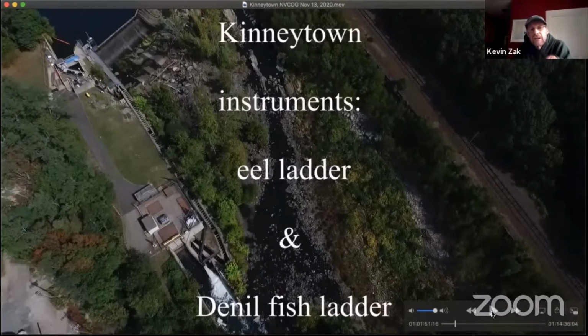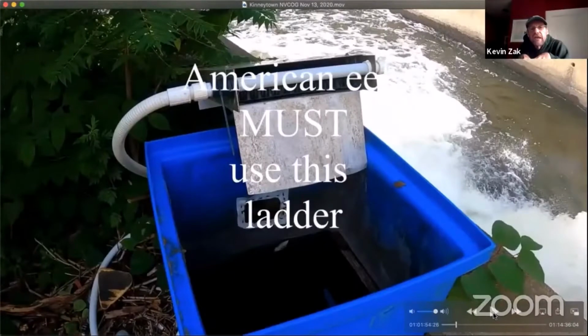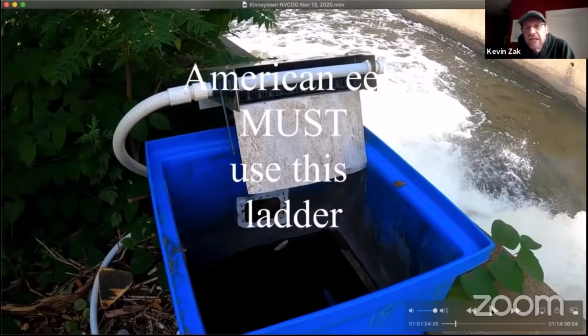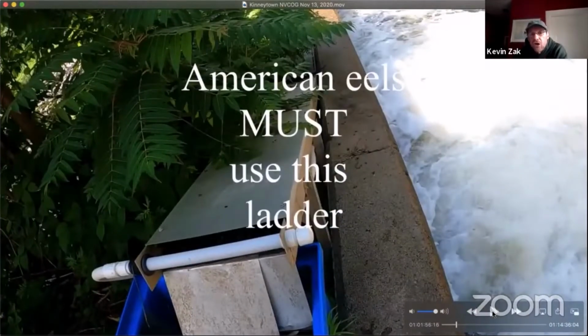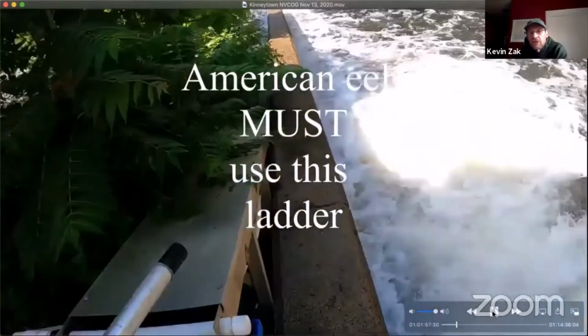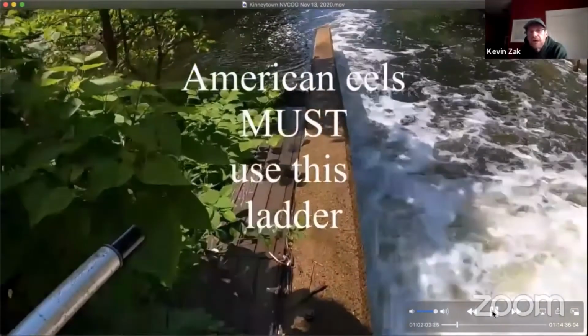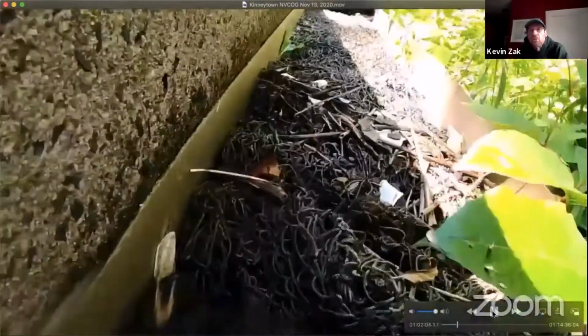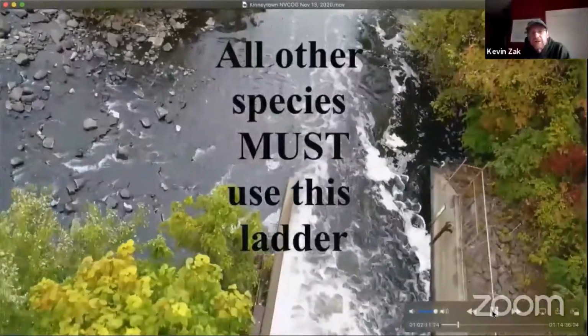The eel ladder is by the entrance, and you'll see it in a moment. But what's important for you to know is that this bucket right here is how eels are transported above Kinneytown. And what you're going to see is this eel ladder almost never works. In 5 years, I've only seen it work once. So we're going to walk down along this ladder, and the eels are supposed to be caught in a net in that blue box, but it's always been broken and non-functional. So the eels crawl up between this mess right here and get put into that bucket.